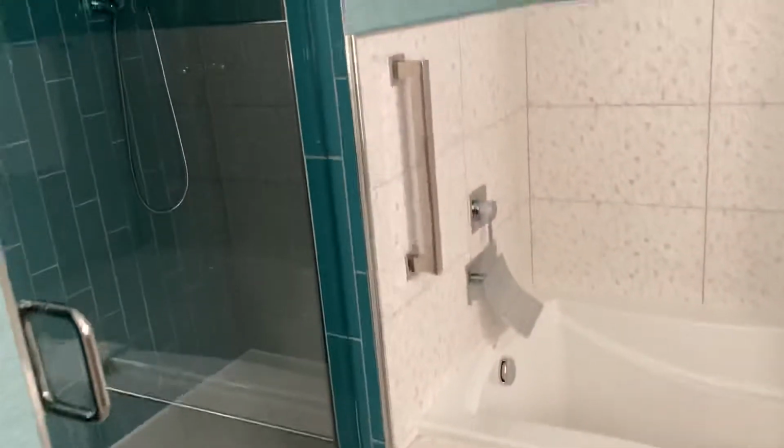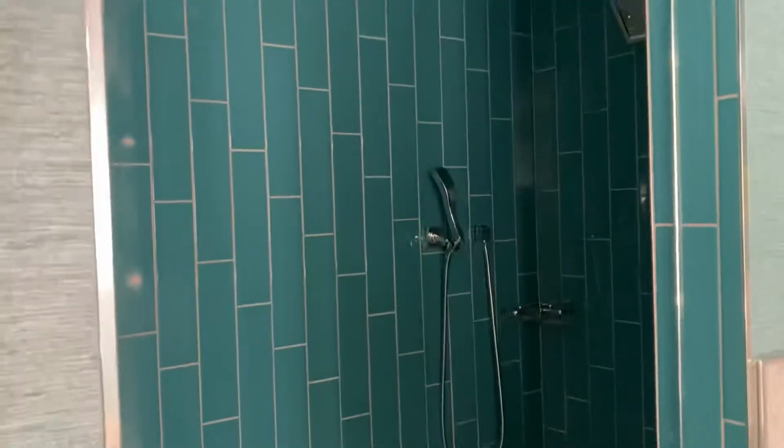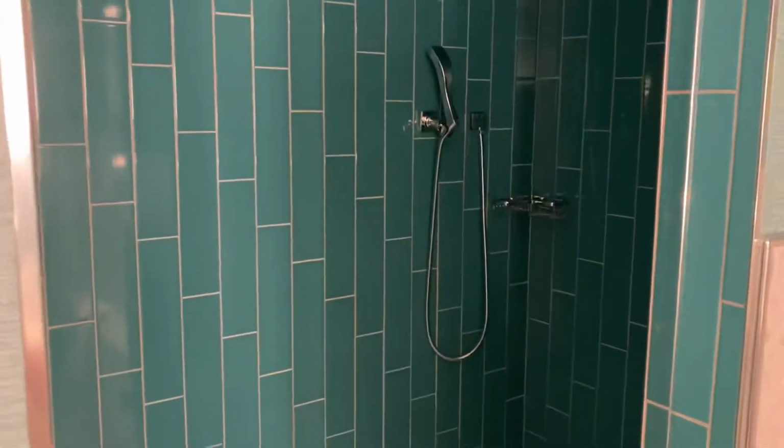Very nice. Ooh, look at this shower. I mean, it looks kind of small on the video. It is huge. That's crazy. I love that. And I think that's an extra shower head up there. Really cool. Then we got a bathtub.